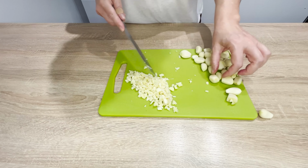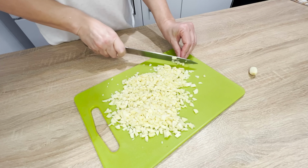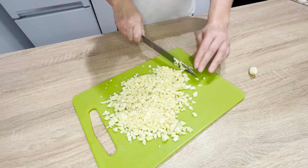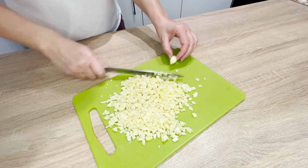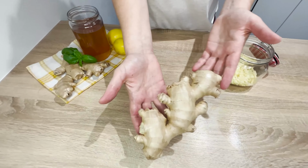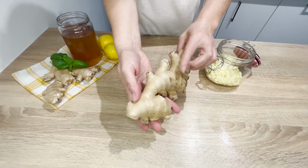Studies have shown that garlic is an excellent remedy that supports the treatment of viral infections. Regular use of garlic helps combat colds caused by infections and also helps with coughs and inflamed mucous membranes. The next ingredient is ginger, which also has many healing properties.